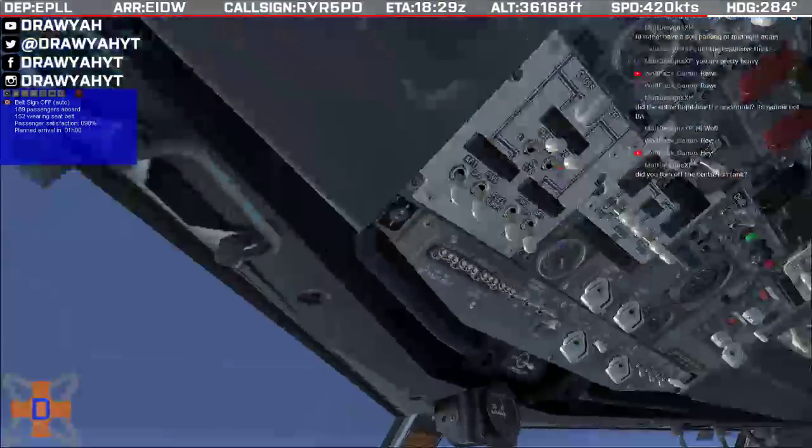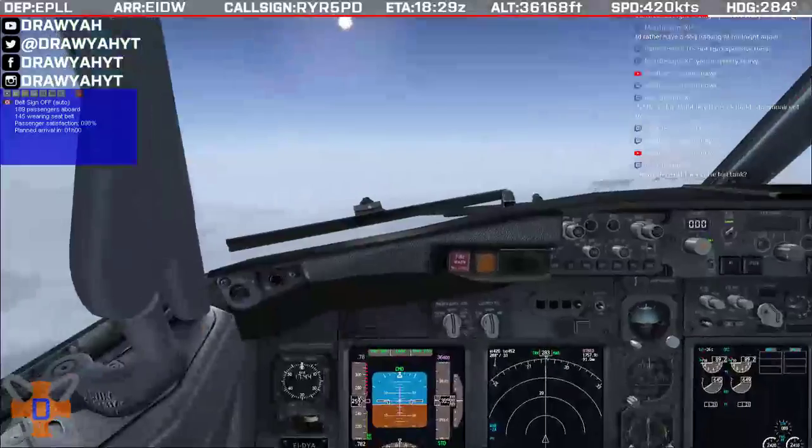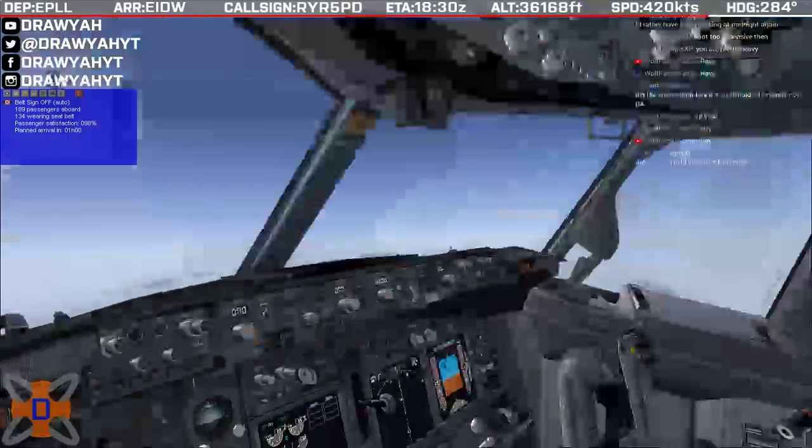Oh yeah, of course, the center fuel tank does go off once the center fuel tank is empty. Don't worry, I'm not that poor with my 737 knowledge. The center tank was turned off a long time ago.